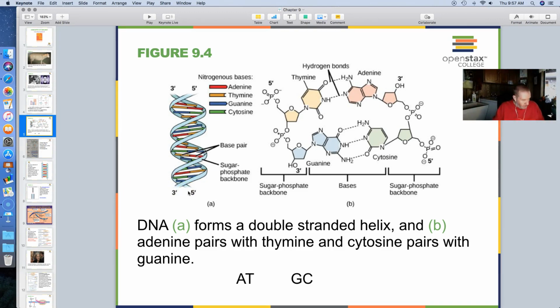So now we back up a little bit, a slightly different perspective, and we can kind of draw. Notice the bases are here and then the sugar phosphate backbones. So we kind of draw a line through the middle here. And so one of these would be what we were looking at on the previous slide: the sugar backbone, the phosphate group, and then the nitrogenous base. In this instance, it happens to be guanine.